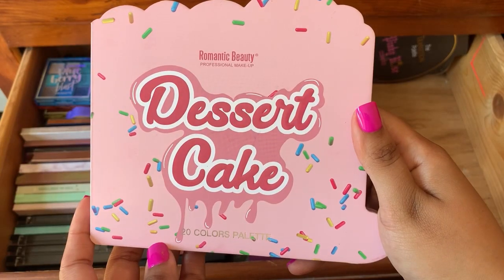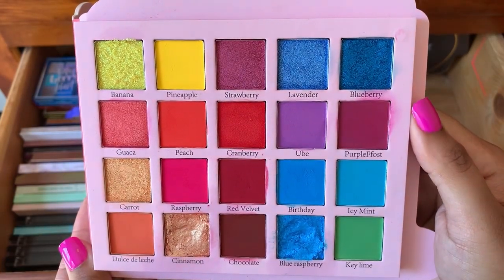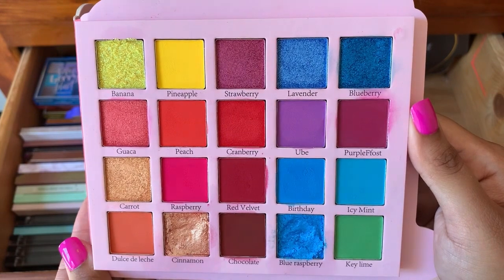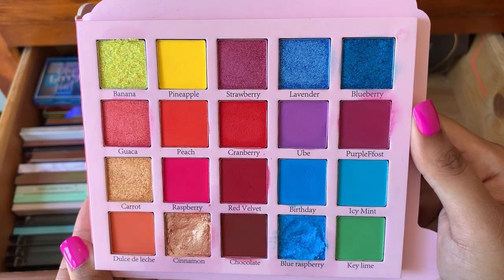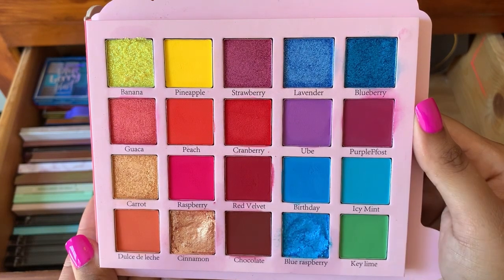Next, we have the Romantic Beauty Dessert palette. And this one is a dupe for the GLAMLITE Cake palette. A really beautiful color story. The shimmer formula in this is amazing. I did do a whole video using this palette and some other new products as well, so I have that down below. I have to reach for this again.